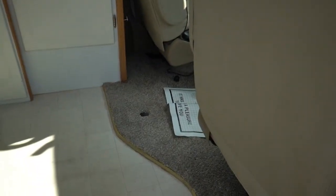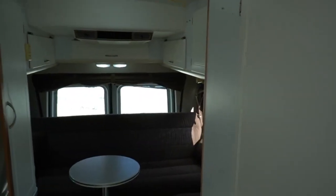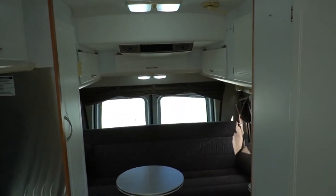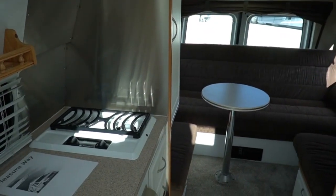As we step inside, folks, we did install new carpet in here. Really modernized the look of it a little bit. Inside, no smoke or pet odors. I'm 6'4", and I can stand up in this thing, barely, but I can actually stand up. This is one of the few Class B vans that I can stand up in, or mostly stand up.